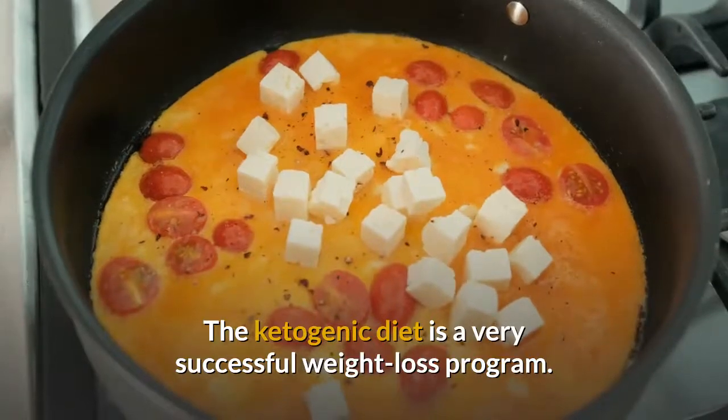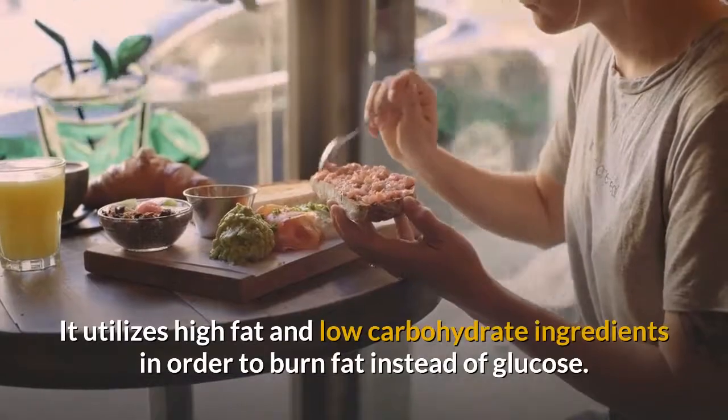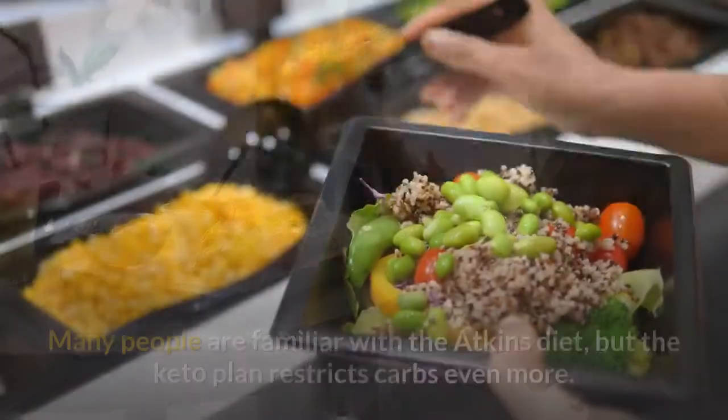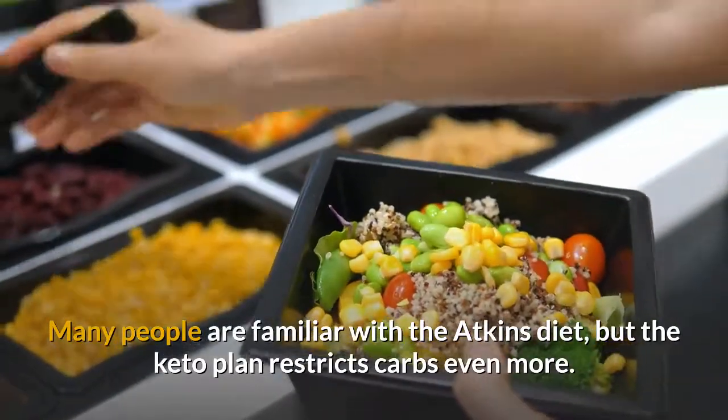The ketogenic diet is a very successful weight loss program. It utilizes high-fat and low-carbohydrate ingredients in order to burn fat instead of glucose. Many people are familiar with the Atkins diet, but the keto plan restricts carbs even more.